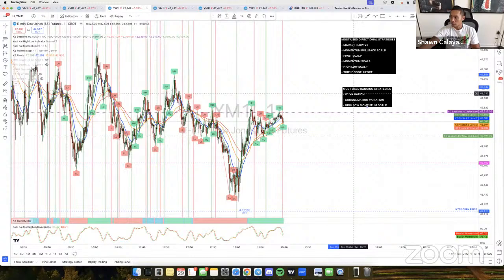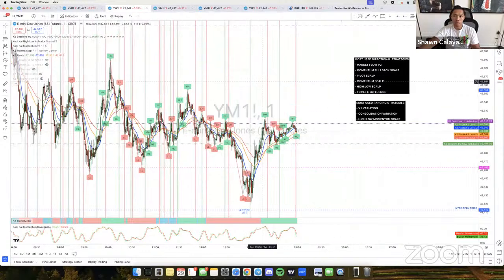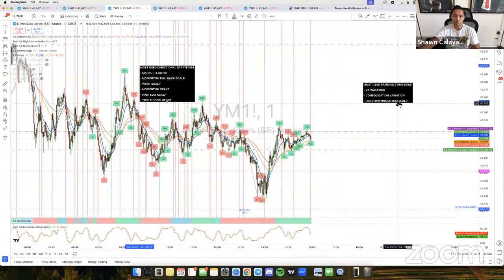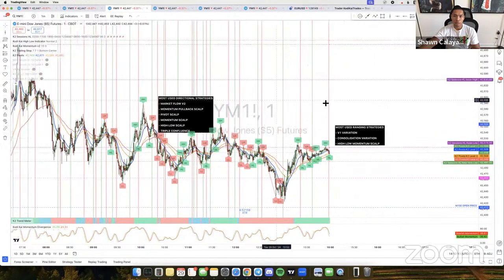So, yeah, Jamie said market flow V2 is what I'm here to learn more of. Okay, so we'll probably focus on that mainly, because that's the main strategy that we typically use for directional moves. So we'll start off with that right now.